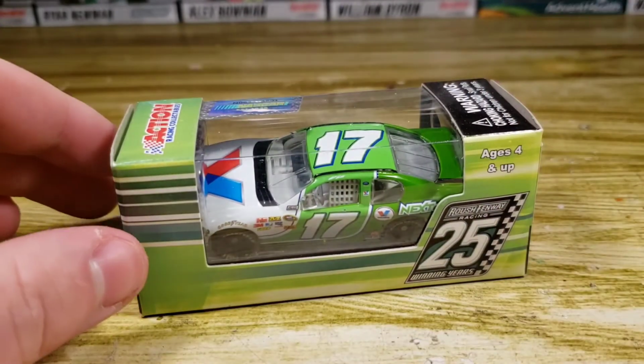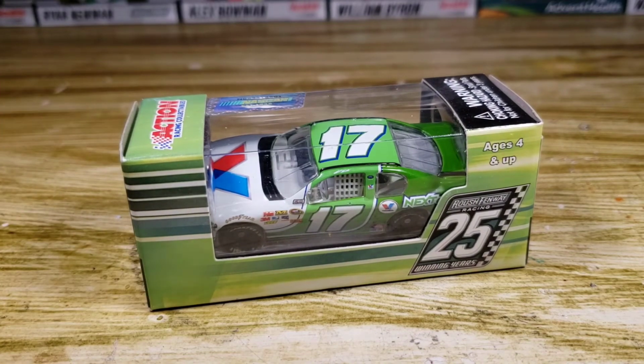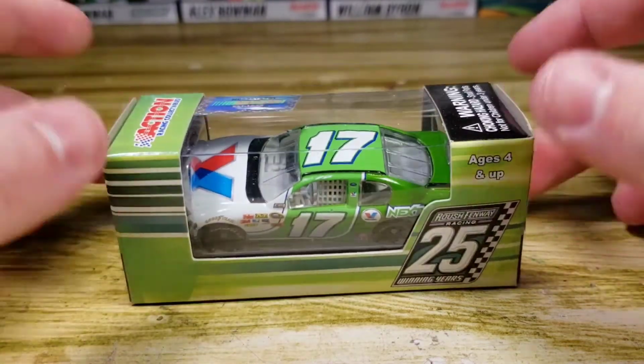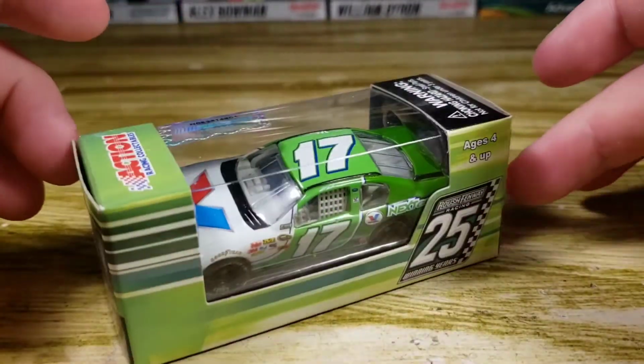Now, this is definitely going to be a pretty big throwback because I haven't reviewed a diecast like this in a very long time. But enough about the diecast. Let's take a look at this box. This isn't a special box, but it is kind of color-coded to the diecast. This is really cool. We don't really get a lot of those anymore. We kind of get a one-off thing.